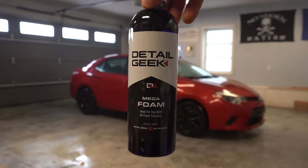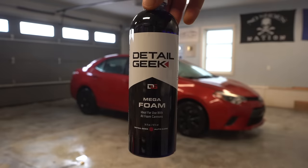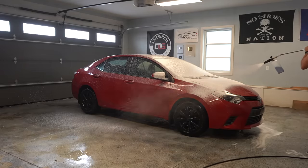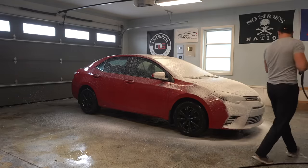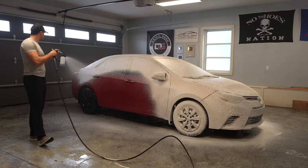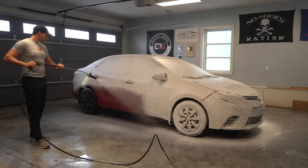Okay, moving on to the foam bath, and for that I'm using my Detail Geek Mega Foam, which as you can see is going to produce thick and luxurious foam to cover the car in, and will give me the opportunity to go around with my boar's hair detail brush and agitate in and around all the crevices on the car to remove any remaining dirt or debris.